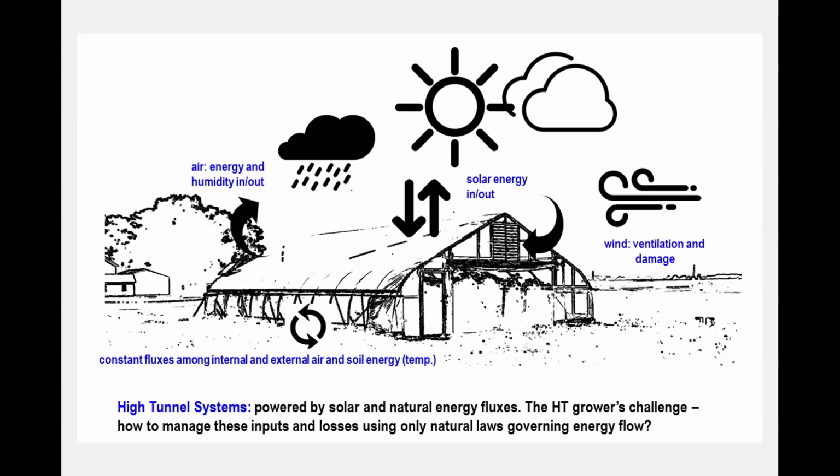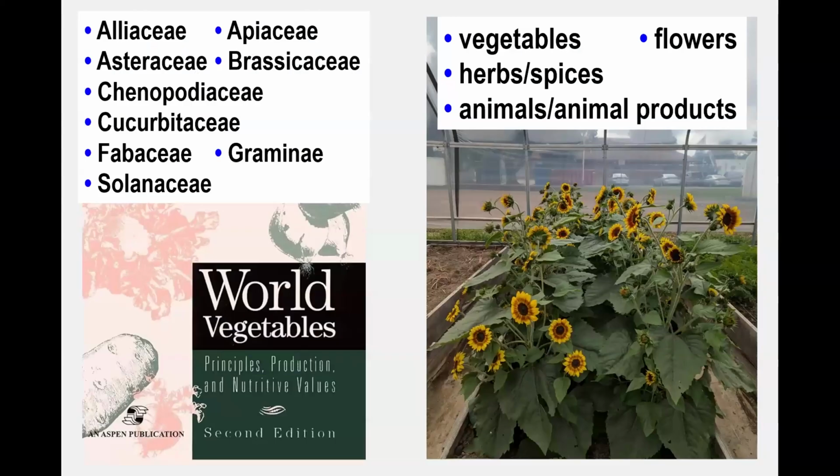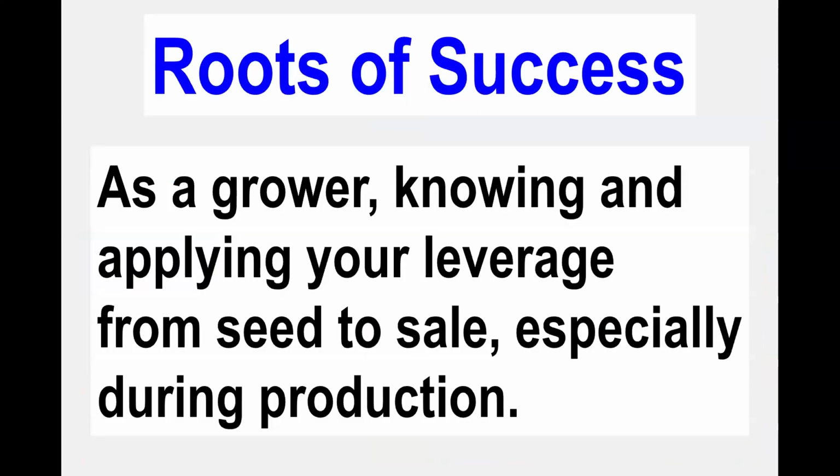As a high tunnel grower, that's actually what you're managing. You're managing these fluxes of energy, created by the natural conditions around and inside your tunnel, hopefully for your benefit. So no matter when you use your high tunnel, whether it's year round, primarily summer, or primarily the shoulder seasons of fall and spring, and no matter what you grow in them, which can be a whole wide range of crops, edible, non-edible, and of course animals as well, one of the bases of your success is knowing what leverage you have from the point of seeding or initiation of the crop cycle all the way through production.